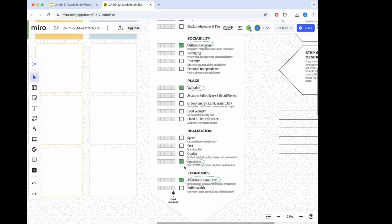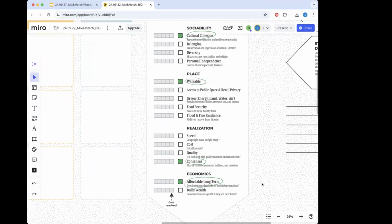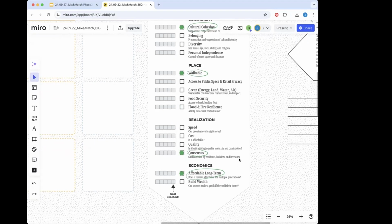So in terms of realization, Ben and I thought we could focus on emphasizing consensus, meaning that the residents themselves have a sense of involvement in decision-making, as opposed to, for example, putting cost or speed as our highest priority, because sometimes building consensus can take time. And then in terms of economics, although I know these are not mutually exclusive, sometimes one has to choose between building wealth versus keeping housing affordable long-term. So we've decided to prioritize long-term affordability here.